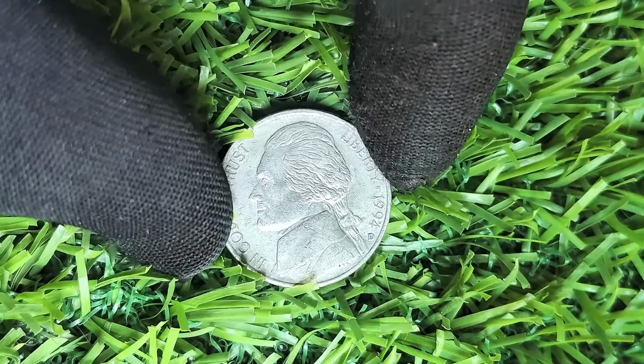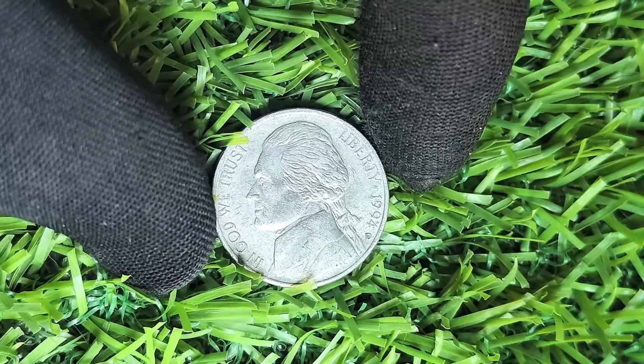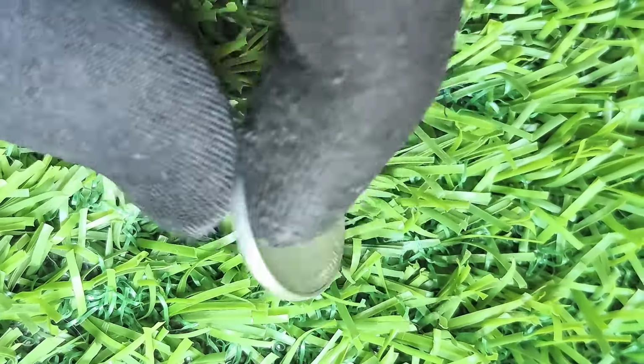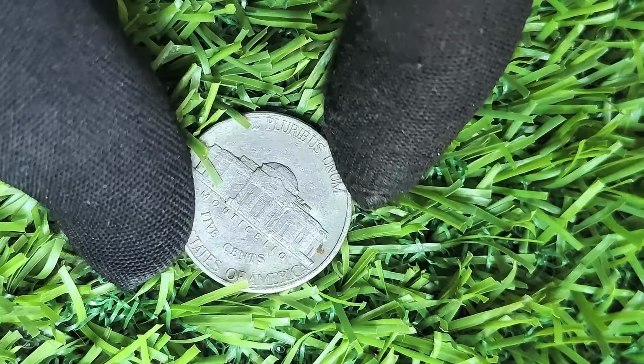Imagine being the one who finds it. The one who sees the value hidden beneath that worn surface. That's the difference between just another coin collector and someone who turns their hobby into a lifestyle of wealth.